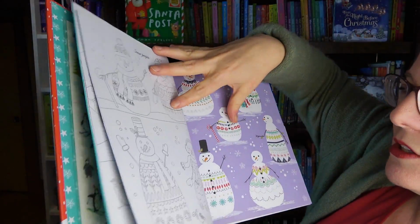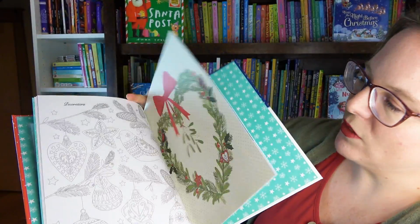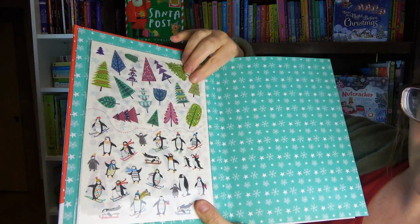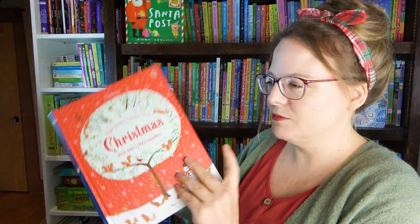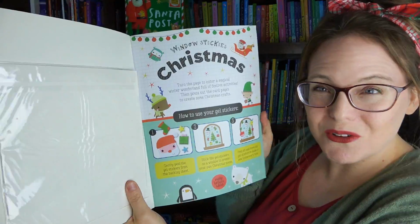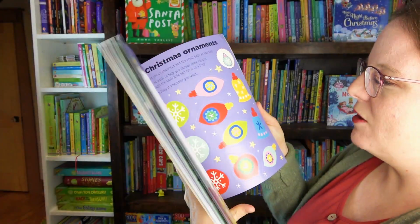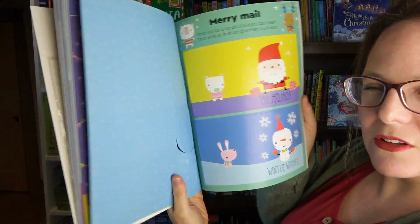So this has a few pages in here that you can decorate with the transfers that are in the front here. It looks like they have a bunch of pages of transfers. I have this one that is a window sticker Christmas gel clings. And the gel clings come in the front, but it's also an activity book with all kinds of fun activities inside. And in the back it has some punch outs to do. And I got this one, the Halloween one, and my girls are really enjoying that right now. They punched out a haunted house and some kids with their costumes in the back, and my youngest is playing with all the little people.